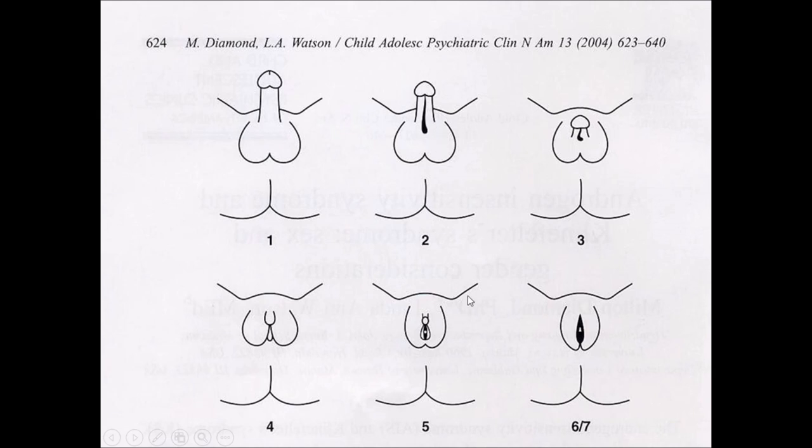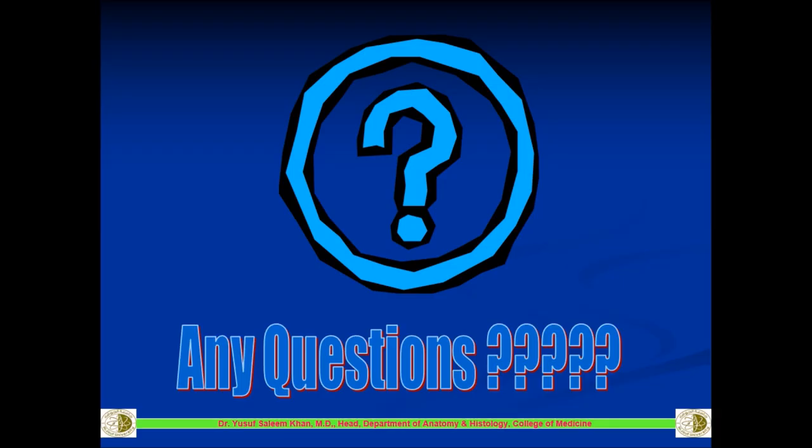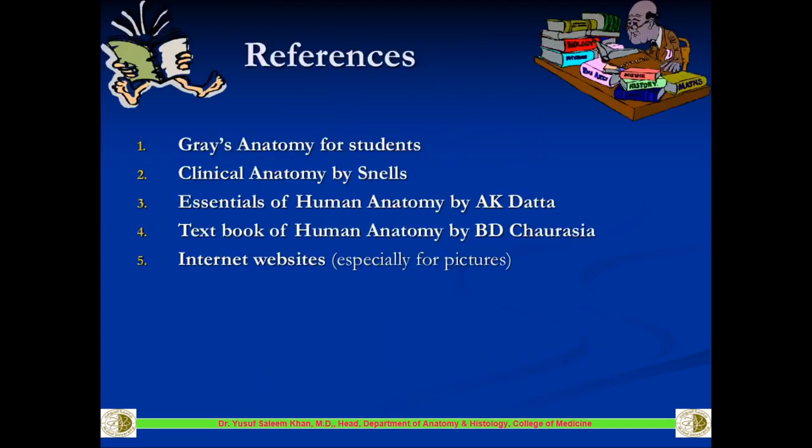Here you can also see how the female genital system is formed. Sometimes the male will develop improperly and look as though it is the female genital system. So these are some of the anomalies. The details of these different kinds of phimosis as well as hypospadias can be studied when you study development in detail. If you have any doubts, you can write to me and I will try to explain. So these are my references.